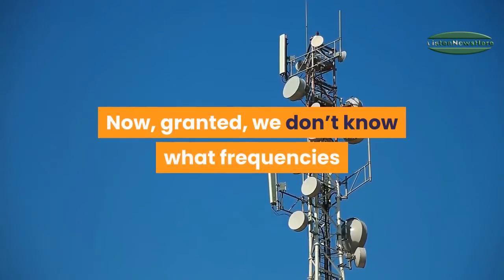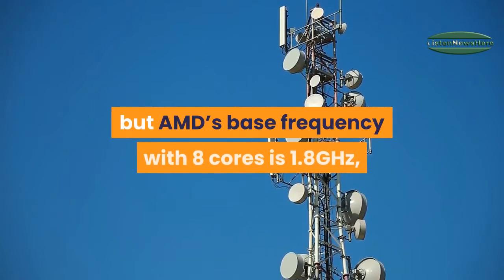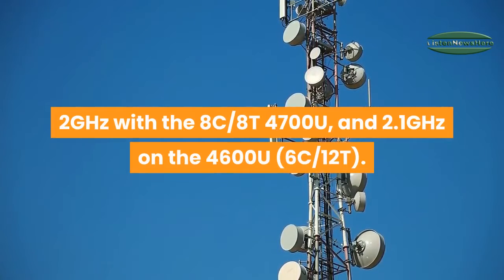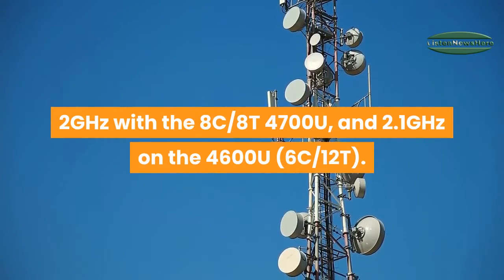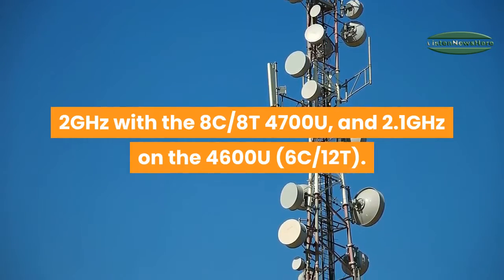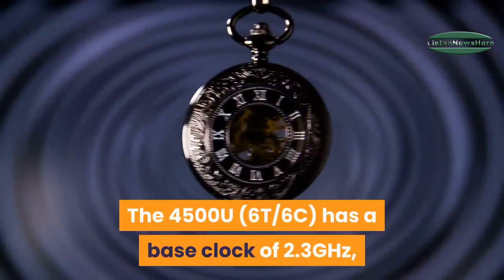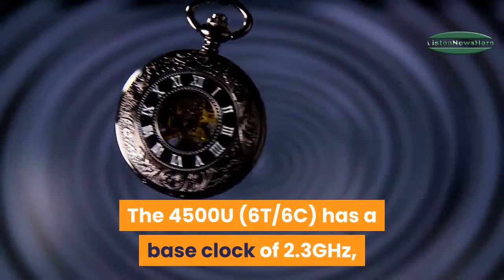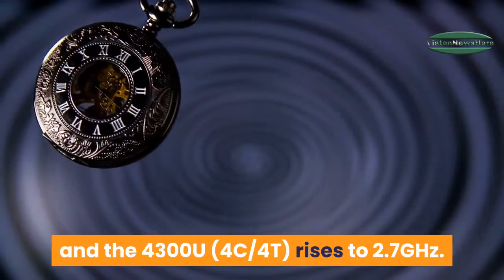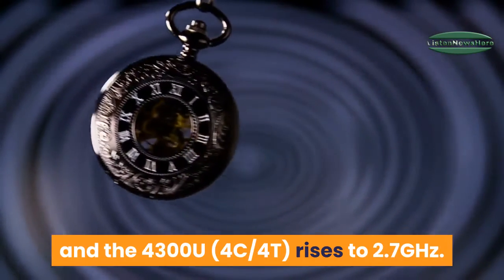Now, granted, we don't know what frequencies these chips will hold under load, but AMD's base frequency with 8 cores is 1.8 GHz, 2 GHz with the 8C Ryzen 7 4700U, and 2.1 GHz on the 4600U, 6C/12T. The 4500U, 6C/6T, has a base clock of 2.3 GHz, and the 4300U, 4C/4T, rises to 2.7 GHz.